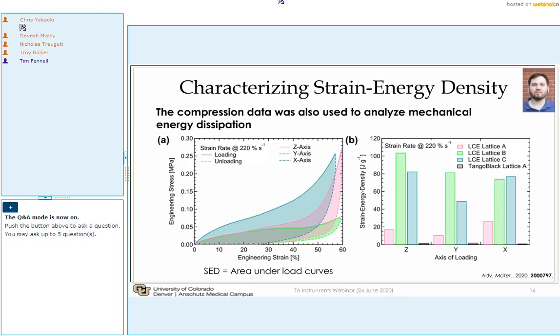The plot on the right shows the strain energy density at our fastest loading rates for each axis of the LCE lattices and compares them to each axis of the Tango Black lattice. You can see that the LCEs dissipate significantly more mechanical energy than Tango Black, and that lattice geometry plays a significant role. As mentioned previously, lattice geometry is something that we can control and can be a significant factor for mechanical dissipation.